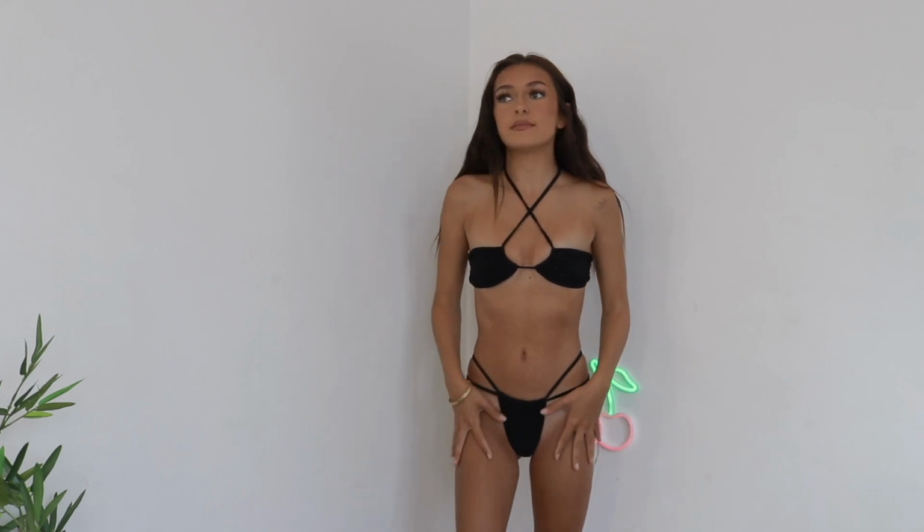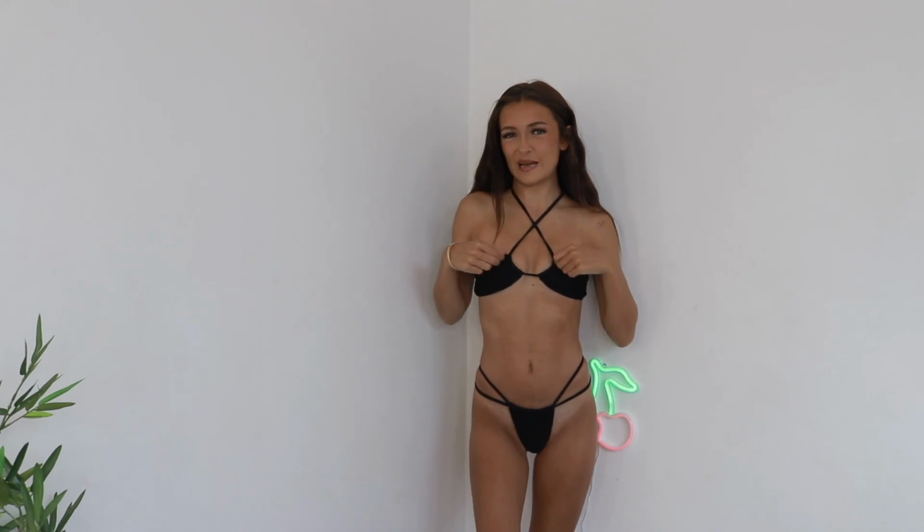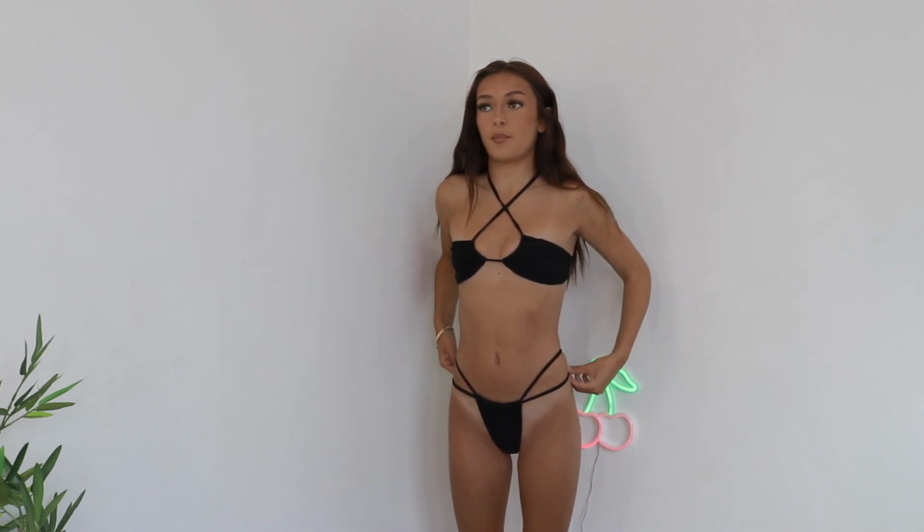You don't see sun cream stains on them. They're just an all around great bikini. And also they look really sexy and sleek because it's just one nice shade, just seamless. Beautiful, but this is a very pretty set.